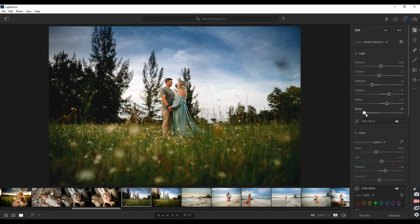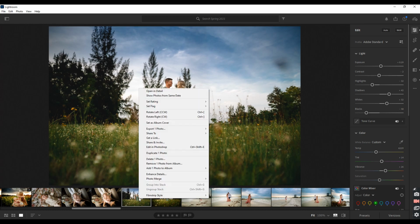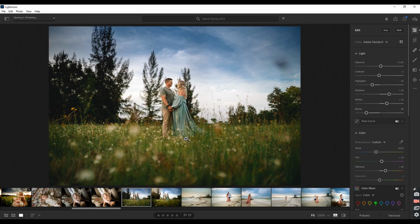This looks excellent for what I want to do here. I might just push up the blacks a tiny bit, and I'm going to open this in Photoshop, everybody.